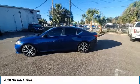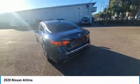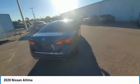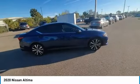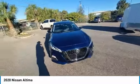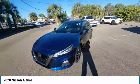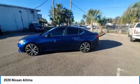We are pleased to show you the 2020 Altima. The Nissan Altima offers advanced features to make life easier, including push-button ignition, which comes standard. Combine that with a powerful engine and standard airbags and over 5,000 quality and performance tests, and you'll see the Nissan Altima is made to drive and built to last.